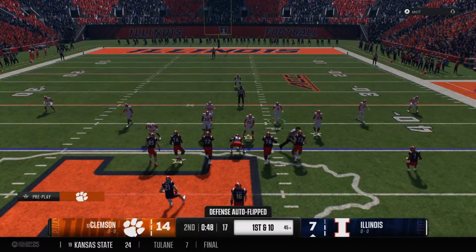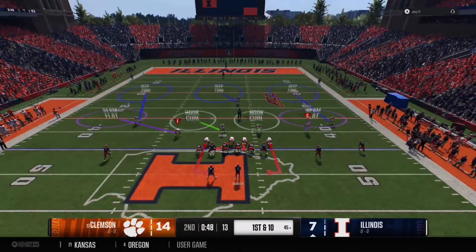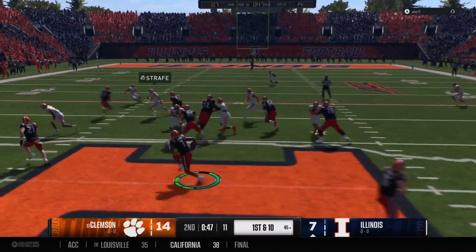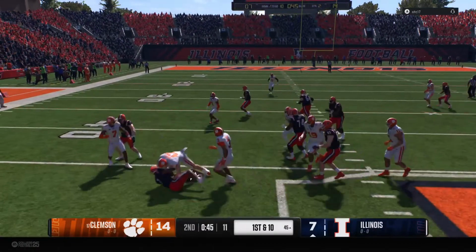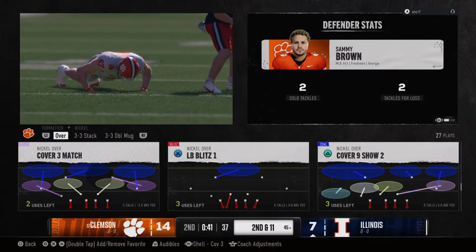The offense getting set for a first down from the 45. Motion from the offense. Touch pass on the jet sweep. The defense wouldn't let him loose, and even though it's a completion, they lost yardage.